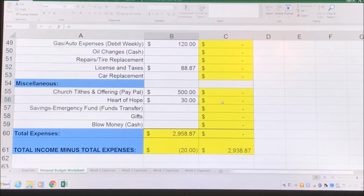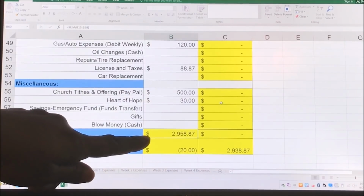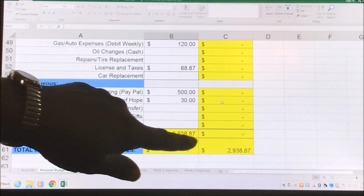So let me share with you some unexpected expenses that have come up. See down here, my total expenses are $2,958.87 because I added in $20 of clothing. So I have to take $20 out from somewhere. So I put it here. I'm just going to make that $68.87. And now that gives me a zero base budget.